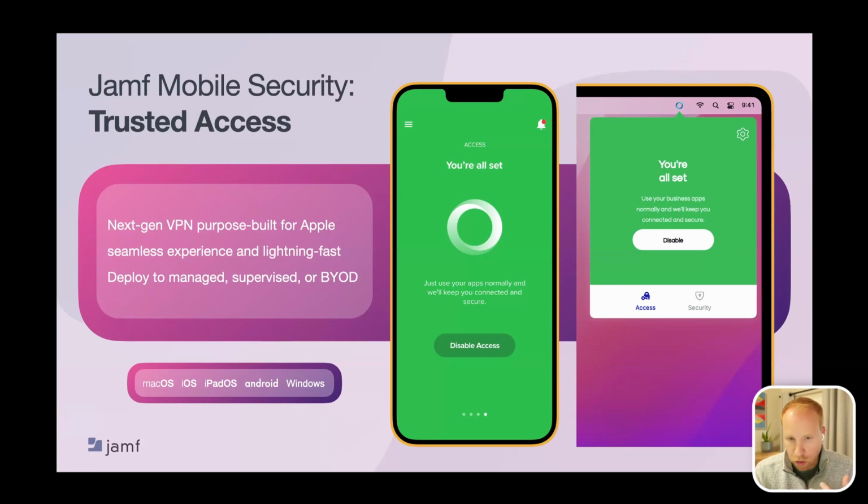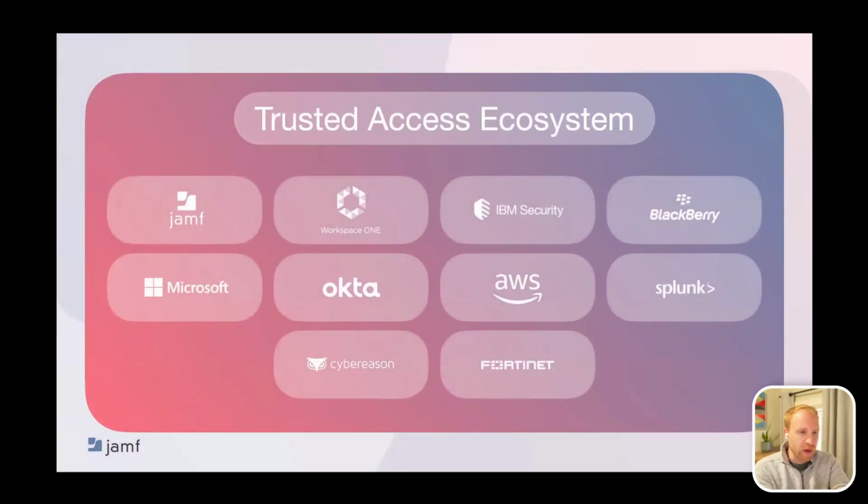Even though we may have a corporate-owned device, we've got an end-to-end encrypted connection. We've validated the user state. We also want to make sure that the device hasn't been compromised as well when we make that connection state. So these are some of the things that we're doing that make this really become what we're calling a trusted access story. And then finally, I just want to talk about the ecosystem for trusted access.